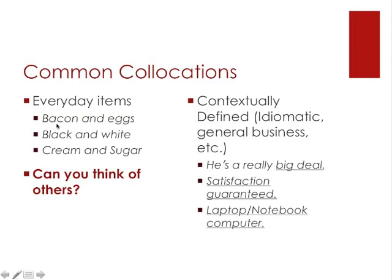Now, others might know black and white because they seem to be natural opposites. But for example, if I said cream and, again, sometimes students from other countries would not necessarily know that Americans would say sugar. So these particular collocations are ones that we use almost every day, and we associate them together, again, largely because of either our culture or the context that's defining them. Now, perhaps you can think of some others too.